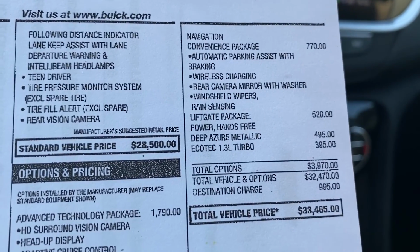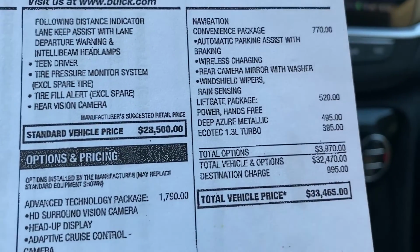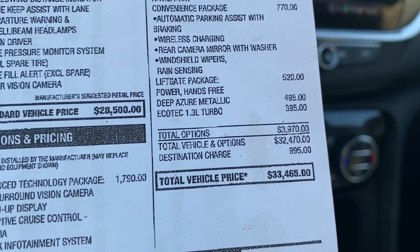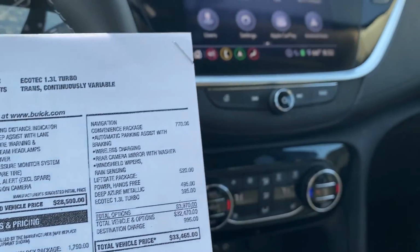The Ecotec 1.3 turbo is a $400 upgrade. Normally this is 1.2 liter, I believe, by my numbers. Total options 39, almost $4,000 in options. Total vehicle price is $33,465.